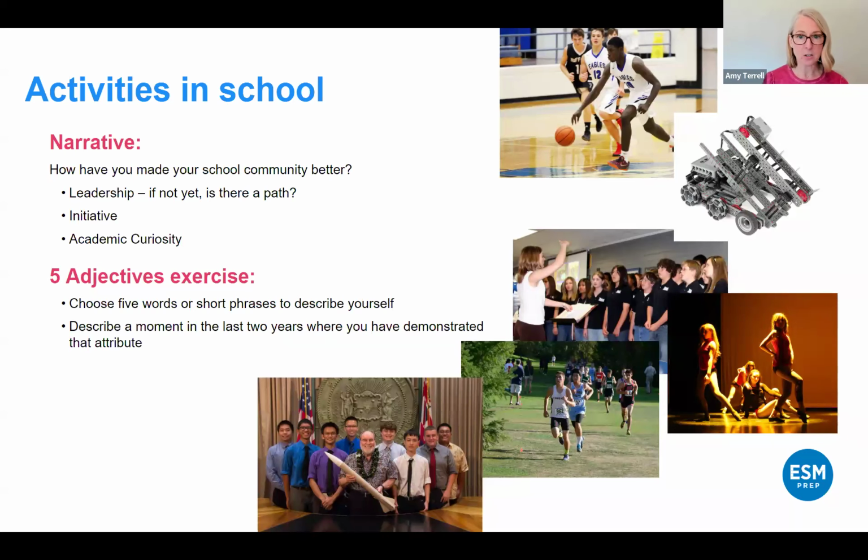Or maybe it's about changing the culture on a team, maybe your lacrosse team is very individualistic, but you want everyone to be united together and have a better team dynamic, and you make that happen on the team. That is leadership. There are so many ways to demonstrate it. So you can definitely think out of the box on that.